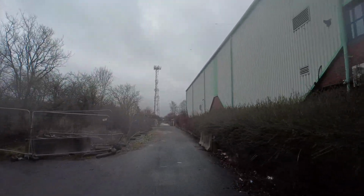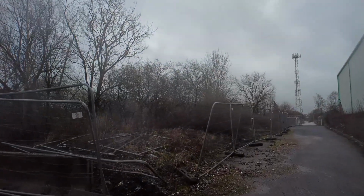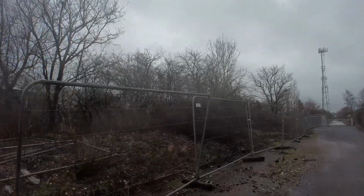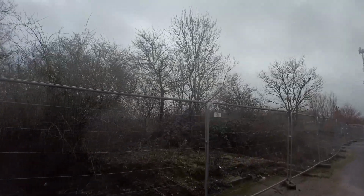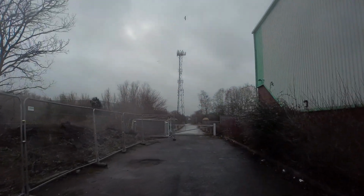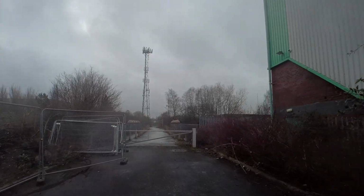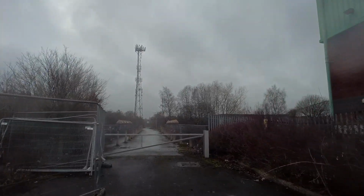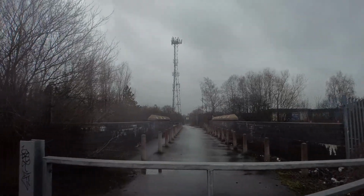Okay, we're closing in now on where the old coal mine was. This here to the left of me, it states in the 1900s OS map that this was a reservoir, completely overgrown and completely inaccessible. Okay, so we are approaching the overbridge where the tramway would have gone. I was going to have a look at the reservoir, but they have completely fenced it all off.